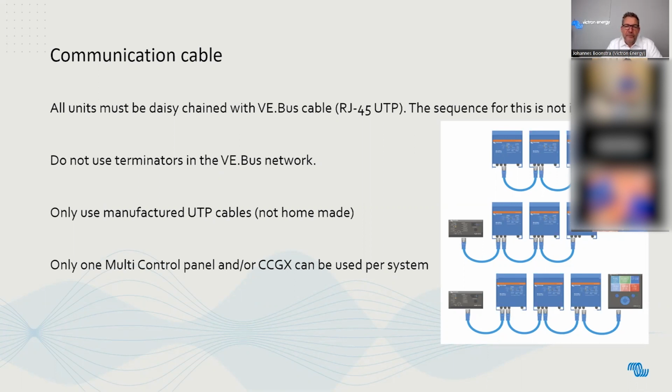You have to make sure, though, that they are properly connected. Always use cables which are of high quality. We see a lot of people making their own cables. Sometimes that works fine, but a lot of the time that doesn't work fine, and then you have issues that people get unexpected errors and so on. So make sure that you use the correct cables. It doesn't necessarily need to be a Victron cable, but at least a good quality UTP cable.